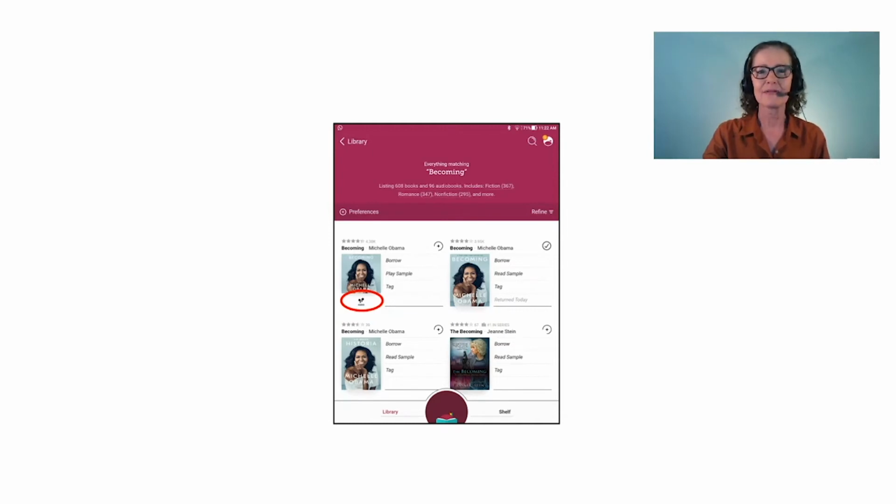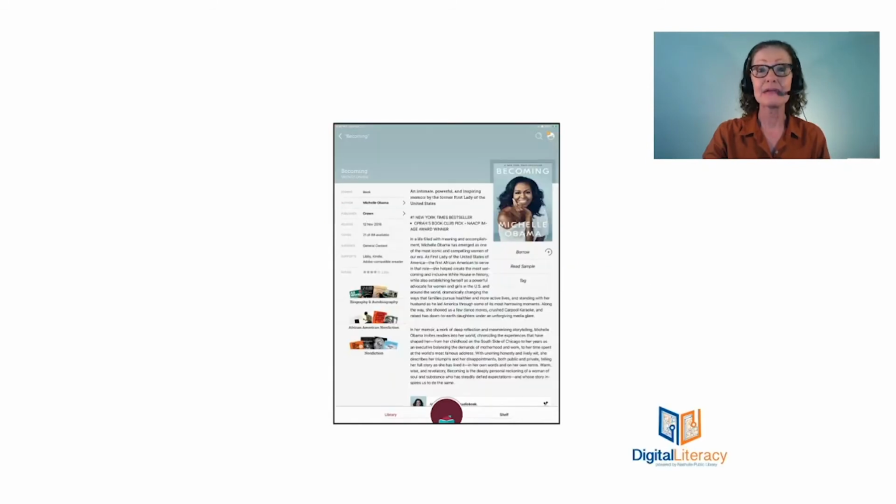Okay, now I'm going to pick something to check out. So I'm going to tap on it. And then I'm going to get a little summary about the book so it'll help me decide if I want to check it out, which I do. So I'm going to tap borrow.